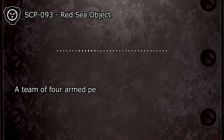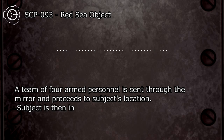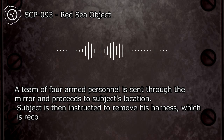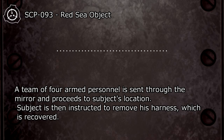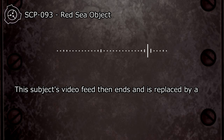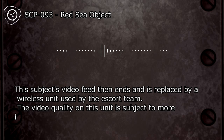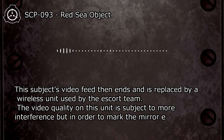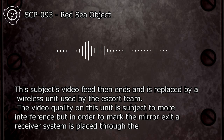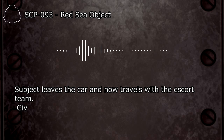A team of four armed personnel is sent through the mirror and proceeds to Subject's location. Subject is then instructed to remove his harness, which is recovered. This subject's video feed then ends and is replaced by a wireless unit used by the escort team. The video quality on this unit is subject to more interference, but in order to mark the mirror exit, a receiver system is placed through the mirror.